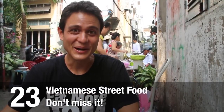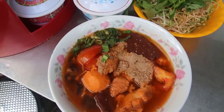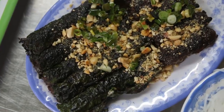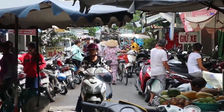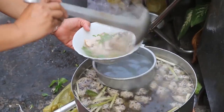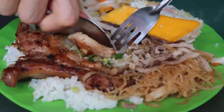Easily my favorite thing about being in Saigon, Ho Chi Minh City, is just the absolute sensational amount of food available. So you will find Vietnamese food everywhere, from nice restaurants to the side of the roads to some of my favorite restaurants, which are tucked away in quiet, peaceful, friendly alleys, and you'll just get whiffs of delicious soup. You'll get bathed in smoke from grilling meat.